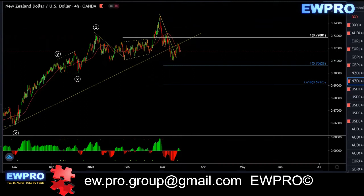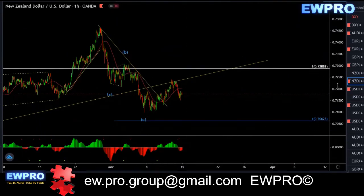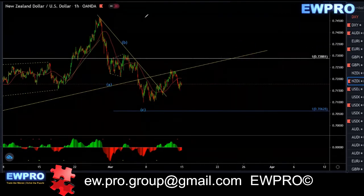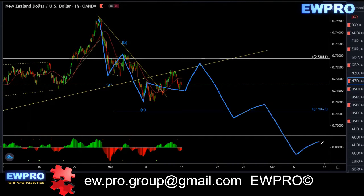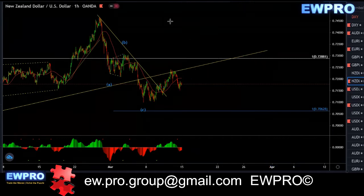If we look at the H1, we got bullish divergence. So I'm sort of looking at this as a complex correction. So we get 1, 2, 3, 1, 2, 3, and then we get that 1, 2, 3, 4, 5 down. That's sort of the structure that I'm looking at this stage.